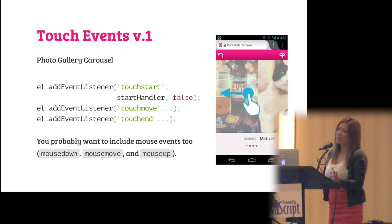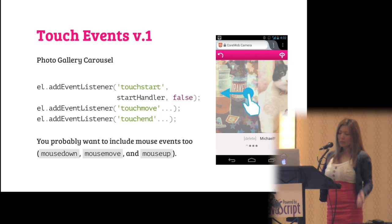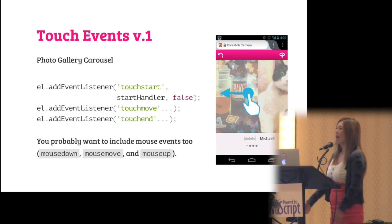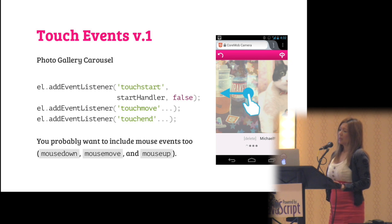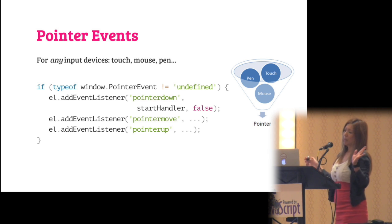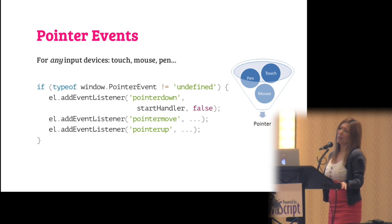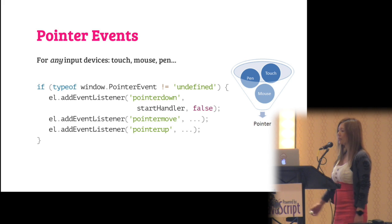So if you want to support your desktop app, you have to use mouse events as well, which is kind of annoying. You have to implement both. So Microsoft came and gave this idea about pointer events. It takes care of everything, so you don't have to separate touch from mouse. It handles any input device: touch, mouse, pen, Kinect, and all other crazy stuff.